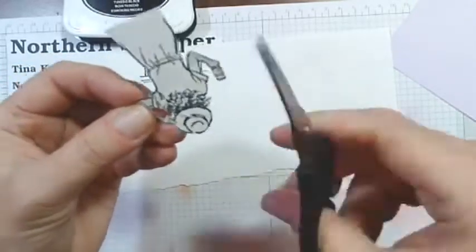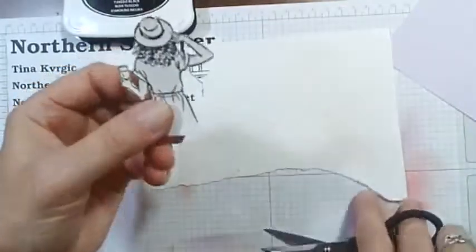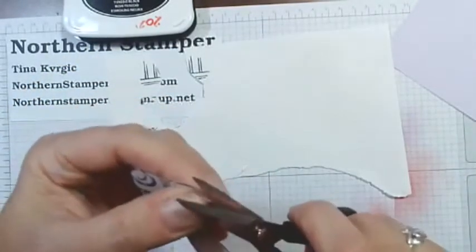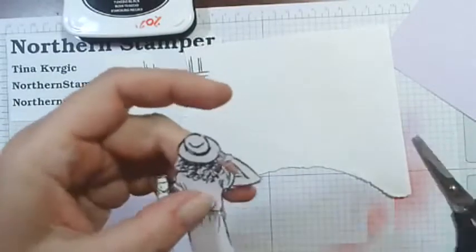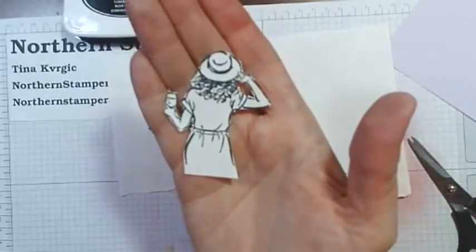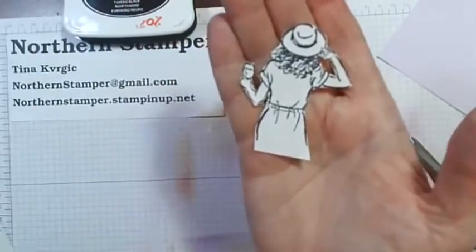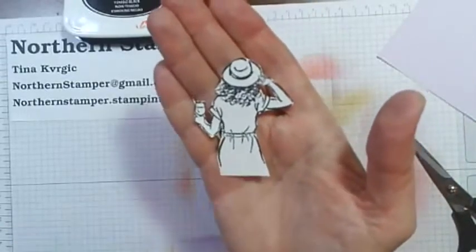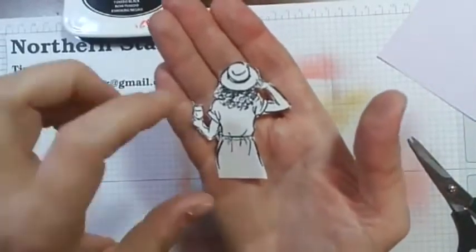Okay, so as you can see, I have the girl cut out. I have it cut around her elbow in the center, and she's all cut out. So there you can see like that. This is creating a mask for us. Once you have the girl cut out, let's put her right here.